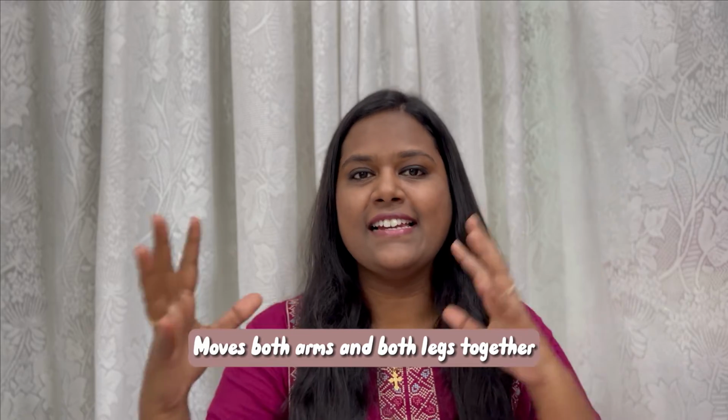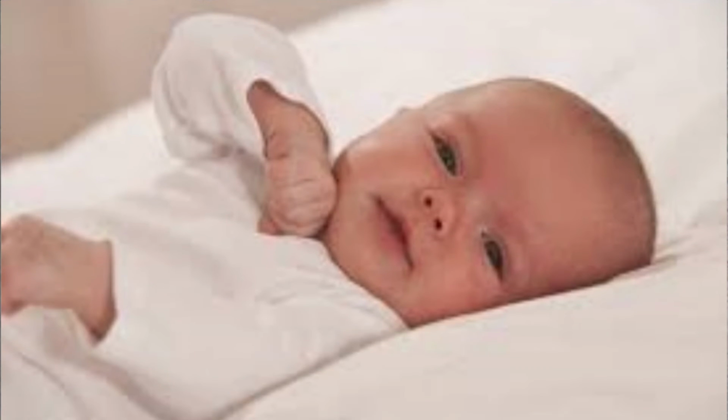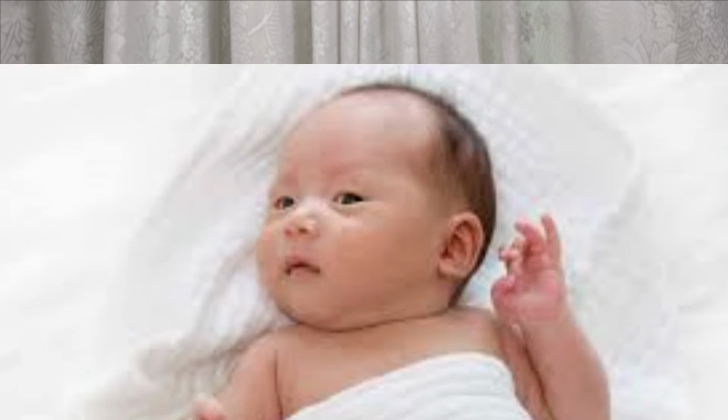The first one is the baby moves hands and legs, both the hands and both the legs, sometimes both up or sometimes all drawn inside, depending on the type of response that they are having. And the last one is whenever they are slightly in rest position and their tummy is full, that means they're not hungry and they're in resting position, you can see that their palms are slightly open.